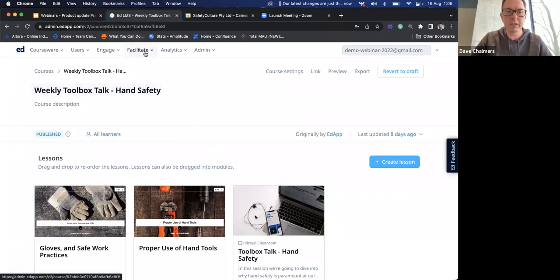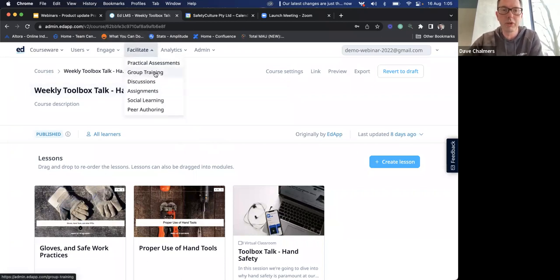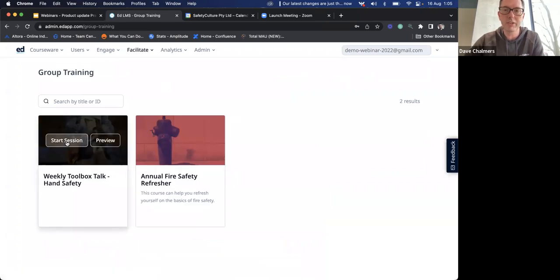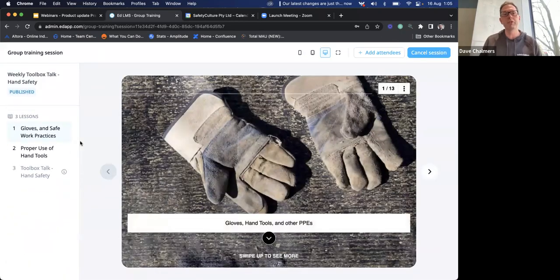So if we get into the Facilitate tab, which is where all the group training is held, you'll see this course in here where we can then start a session. When we start a session, what that does effectively puts the course into a presentation mode where you can take learners through the entire course.